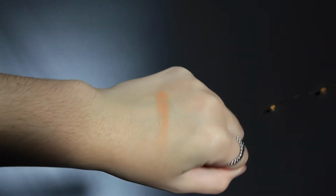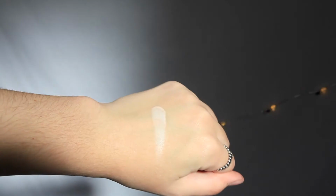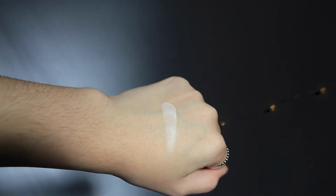Okay, I have these two NYX bases here. One of them is the eyeshadow base in Skin Tone. Is that what it's called? Skin Tone. But it is this colour here, kind of like a brownie skin tone colour, like the name suggests. And then this one is white and it has a bunch of gross in it because I've had this for way too long.